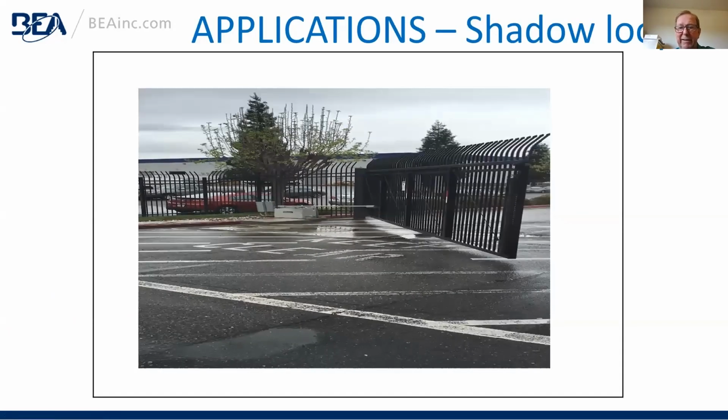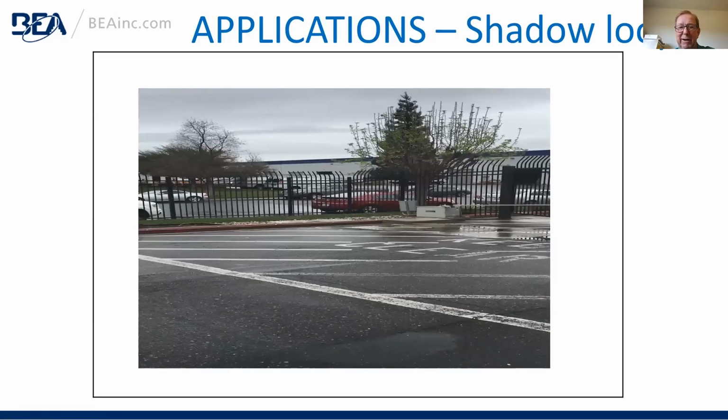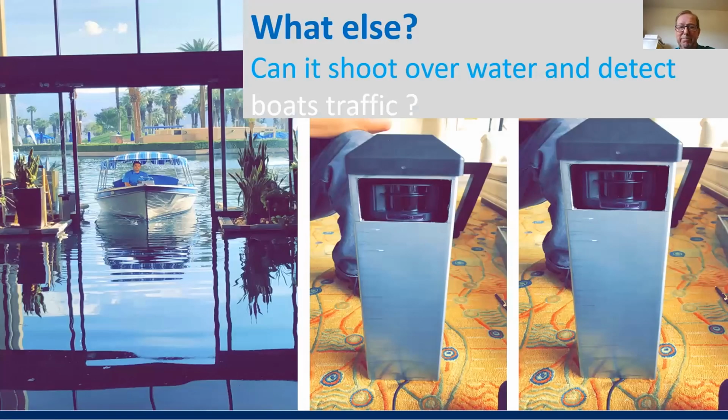This is a site, a large site actually, in Sacramento. This particular site has 3 H100s on it. One is looking backwards as an exit, one is looking forward as a shadow, and there's one on the outside of the property that acts as a safety. So very, very useful.